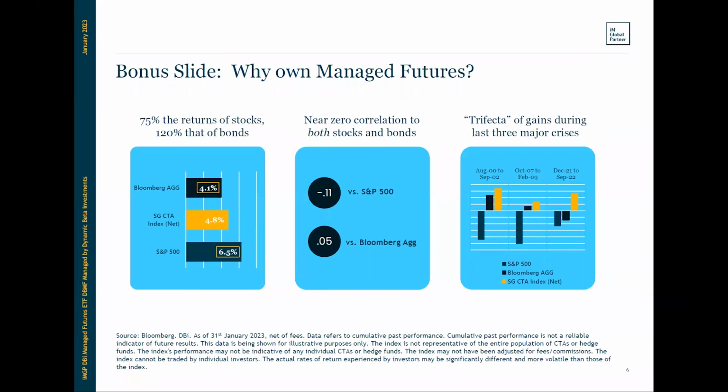Mike and I decided to add a bonus slide each month. Sometimes we'll talk about a specific trade like yen or crude oil in last month's presentation. This month, we want to highlight some statistics that we added to the last webinar. So look at the performance data for the SocGen CTA index since 2000. Through year end and over 22 years, the index has delivered 75% of the returns of stocks and 120% that of bonds. So this return statistic surprises a lot of advisors who first learned about the space in the 2010s.